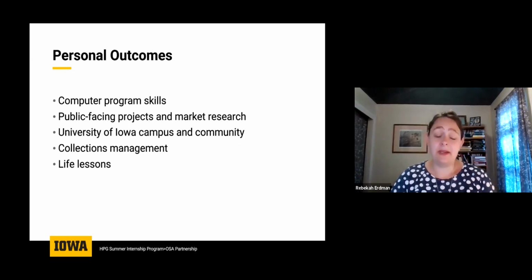Reflecting on the past 8 weeks, I also have some personal outcomes. I've gained skills in multiple computer programs I never would have encountered in my coursework, thought about public-facing projects through the lens of market research, and learned more about the University of Iowa campus and community. I've also learned about collections management and will be continuing to explore collections and curation as an interest and a potential career path.